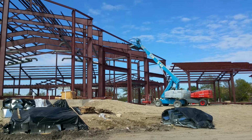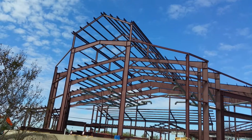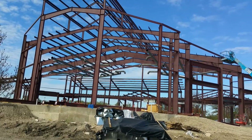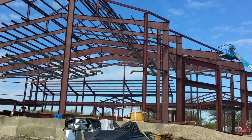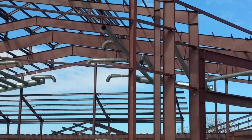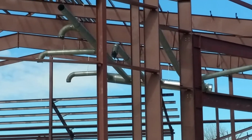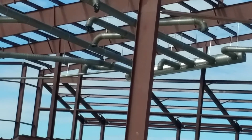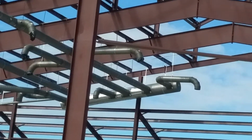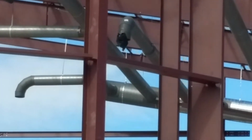As you can see, quite a bit of work has been done. I'm going to try to zoom in to show some of the internal ductwork for the air conditioning and heating units. Quite a bit of the ductwork is installed, and things are moving along quite nicely.